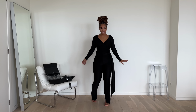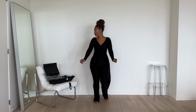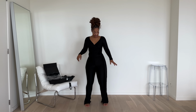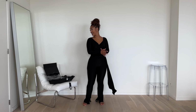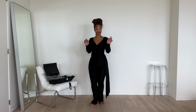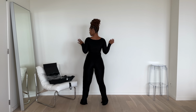This is so cute. No, because the way Whitefox is coming through, I like it. And this detail, like, so dramatic. Like, don't talk to me. No, I really like it. And the way it just snatches my body, like, let me just show you so you can see for yourself.